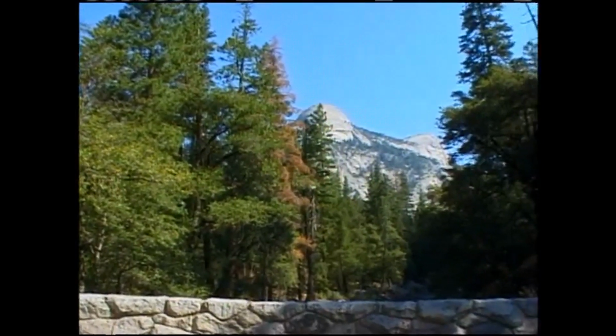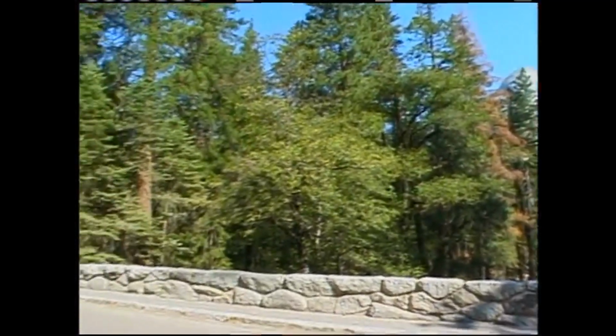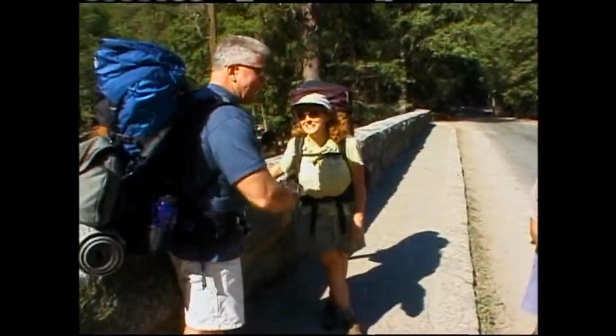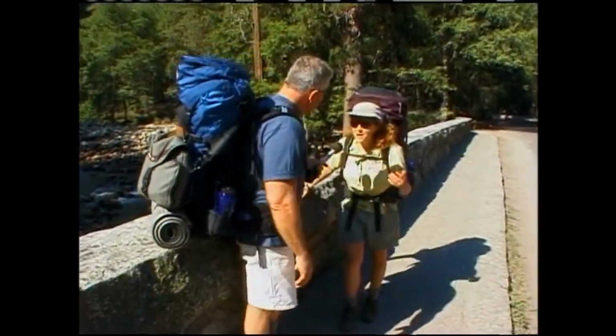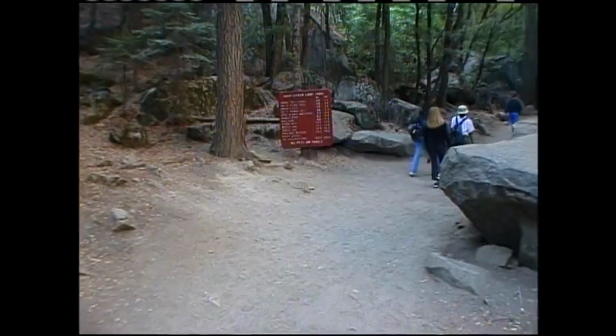Wow. There is so much to see. How are we going to pace ourselves so that we don't just stop as we round every bend and say, oh, wow, look at this, let's stop and talk about it? I'm going to have to let you know that there's another one, another one, another one. We're going to have to pick our sights carefully.